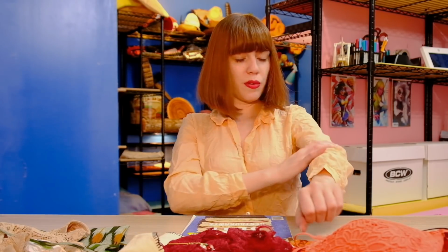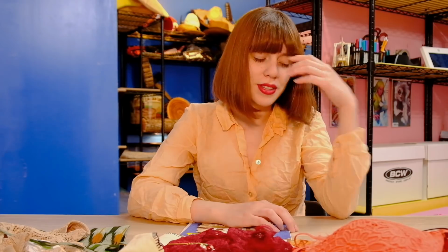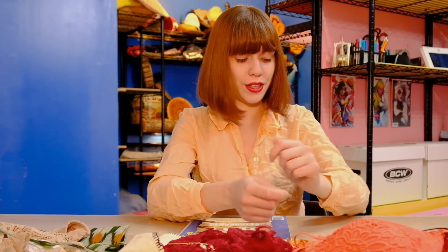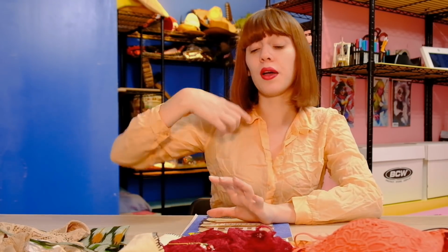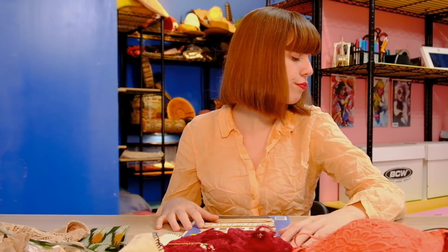So let's get started. Oh yeah, guys, and before anyone says it in the comments, I know my shirt is wrinkly, and that is because after I did the photo shoot, I washed this and I stuck it in a bag and I'm pulling it out now. So yeah, now let's get started.